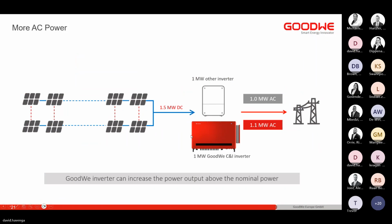In our utility devices, we can DC oversize by 1.5 times, so that you can 50% oversize your array. That oversizing is for your winter production as well as making up for any other losses. But with our inverters, you can also get 10% AC output. So on a 1 megawatt plant, you'll get 1.1 megawatt AC output. That is quite a benefit, especially for any PPA projects or anything like that.